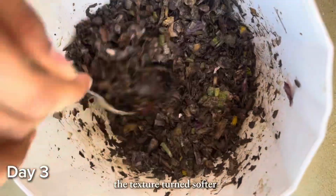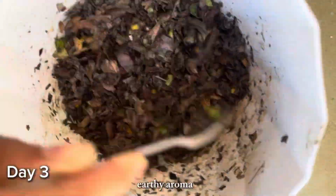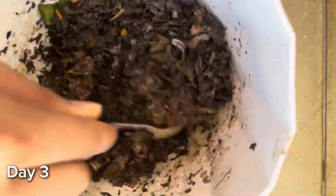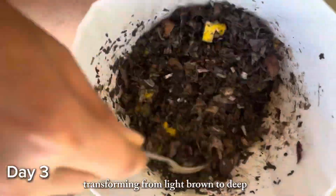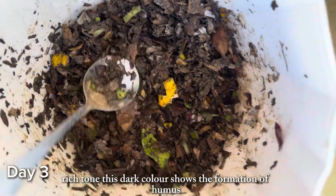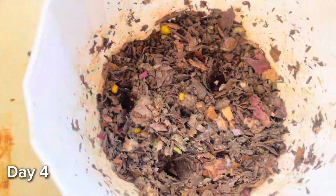The texture turned softer, and the sharp smell of kitchen waste faded into a mild, earthy aroma, a sign that decomposition was going perfectly. The mixture also started becoming darker in color, transforming from light brown to a deep, rich tone. This dark color shows the formation of humus, the nutrient-rich part of compost that helps plants grow.